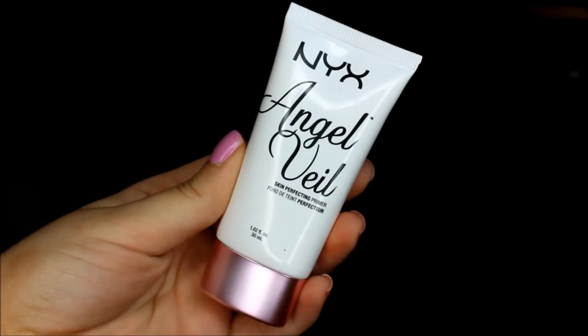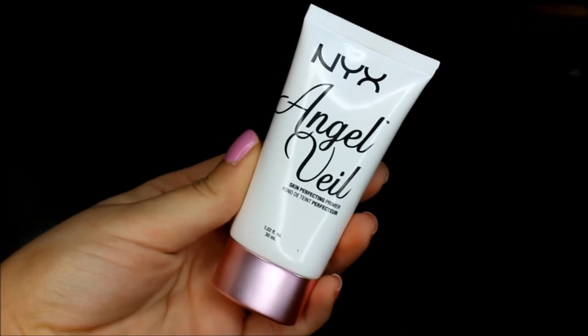So the first thing that I want to mention is going to be something that I had shown in my Ulta haul, and after using it for a month, my opinion still stands true to itself. And I am absolutely in love with this product, and it's going to be NYX Angel Veil Skin Perfecting Primer. I am using this literally every single day this month. I am totally obsessed with it for the price that it's at and what it does for my foundation. Like, I am so blown away.